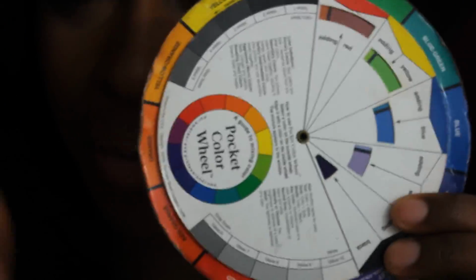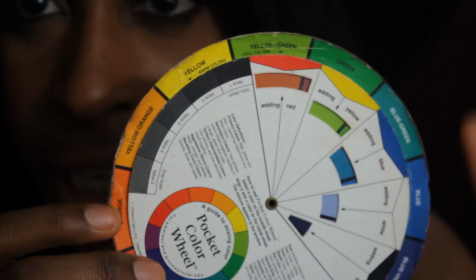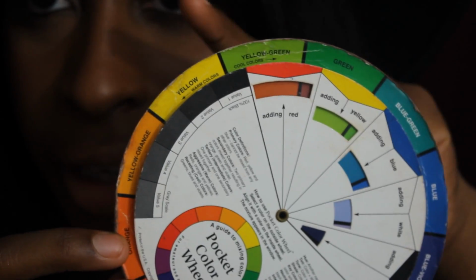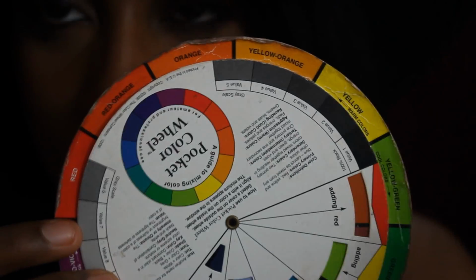Orange, green, and violet are secondary colors because they are made up of primary colors, right? And then you've got your tertiary colors, which are a secondary color and a primary color mixed together. So green and yellow mixed together make yellow green, or green yellow, whatever, and so on and so forth. Okay, now listen carefully to this part.